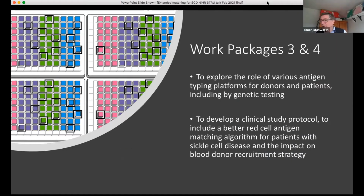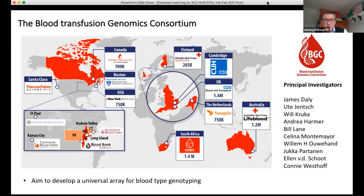Last slide for me before I hand over to Will for the final bit of this talk: we want to think about those different antigen typing platforms for donors and patients, and how we're going to incorporate those. There's a whole host of other research ongoing in NHSBT at the moment looking at these. And we've got to bring this all together in a clinical study protocol that can test better ways of looking at antigen matching for these patients, think about different ways of delivering it, but also very much based around the IT systems that we will increasingly see in our hospitals and in NHSBT. So that slide, thank you very much, and I'll now hand over to Will.